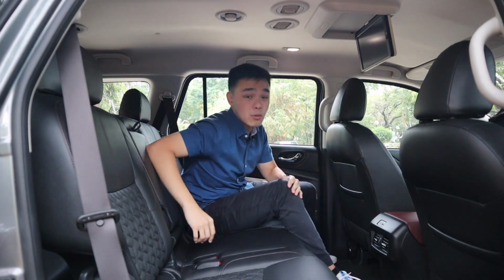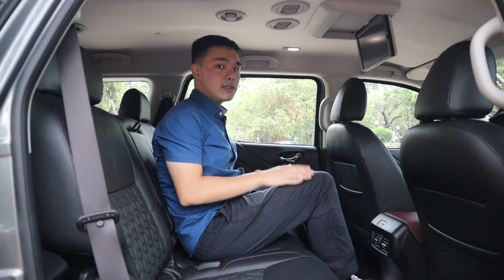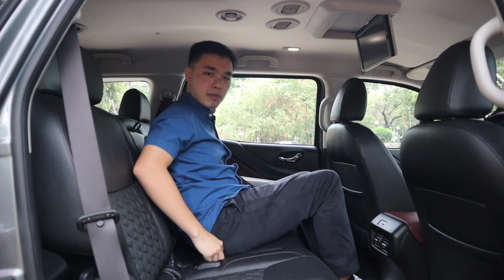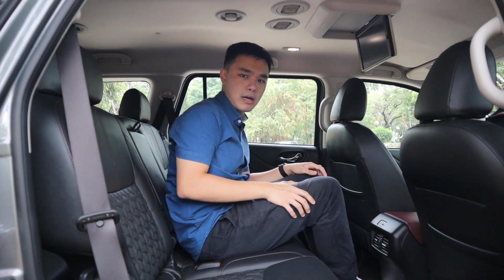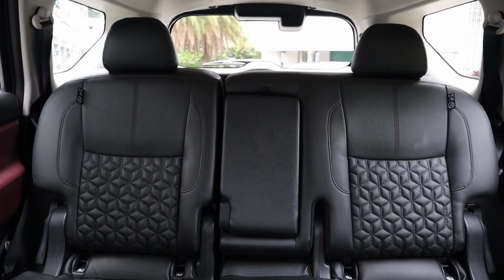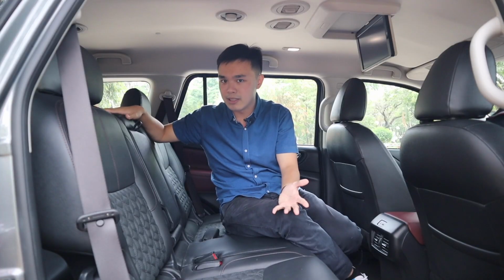I don't know. And if you want to seat 3 people, yes, while you can do it and the floor is flat, the problem is that these seatbelt buckles, they kind of do hit your butt. So it's not the most comfortable, and I don't get why Nissan didn't even give you a center headrest. I mean, come on, Nissan.